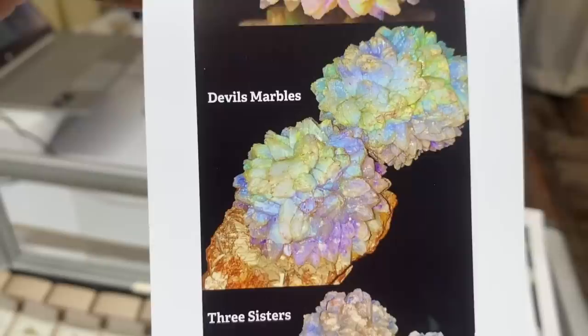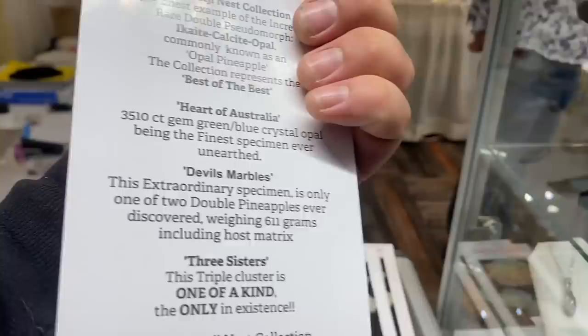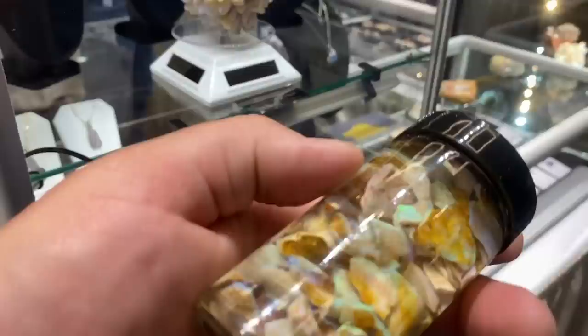Those are the names of the three pieces over there: Heart of Australia, the Devil's Marbles, and the Three Sisters. Absolutely amazing. Here's a QR code if it helps anybody at home. You bought it? Yes, sir. Do you mind if we share it with folks? John Cook can't help himself. He's got great taste and he's not afraid of it. Wow, that's affordable. That is very affordable. Great for inlay and mosaics. It's going to be phenomenal.